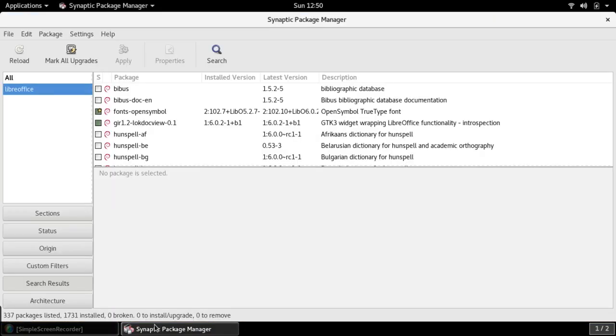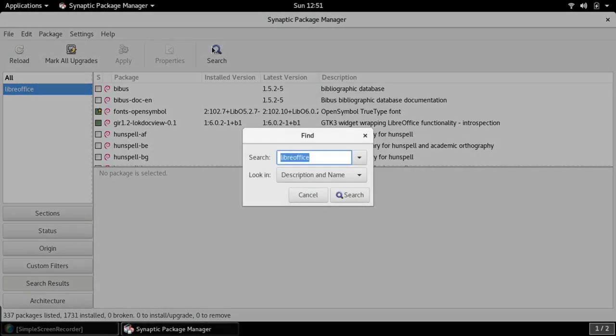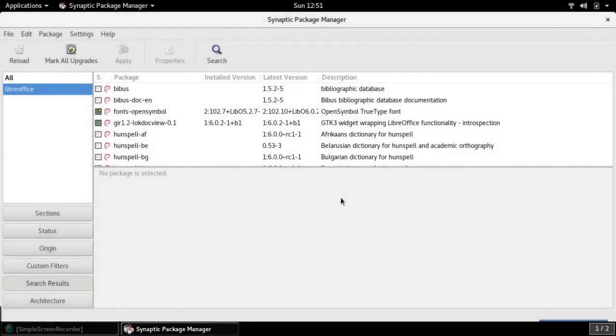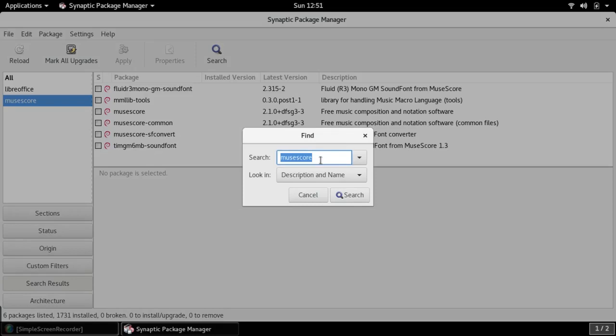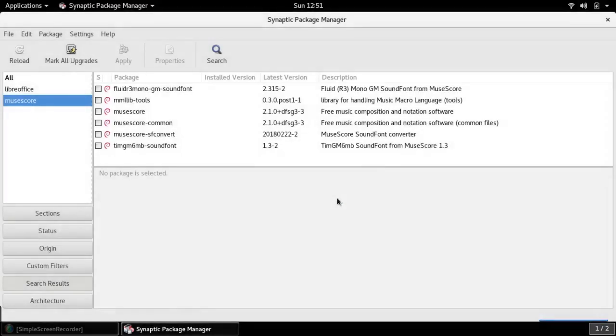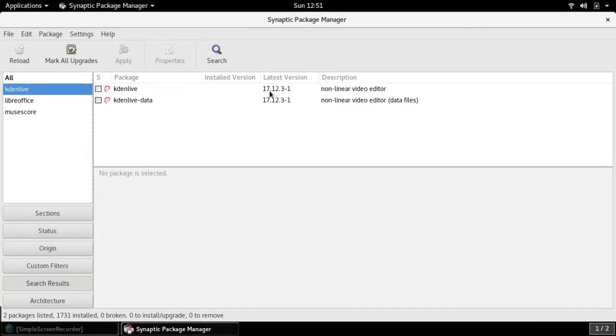Let me take a look at Synaptic again. Let me search for MuseScore. Now the repository contains the latest version, MuseScore 2.1.0. And if I search for Kdenlive, it contains version 17.12, the latest version that I'm aware of, or close to it. So the repositories are upgraded to Debian testing, but the installed software is not until I upgrade it.